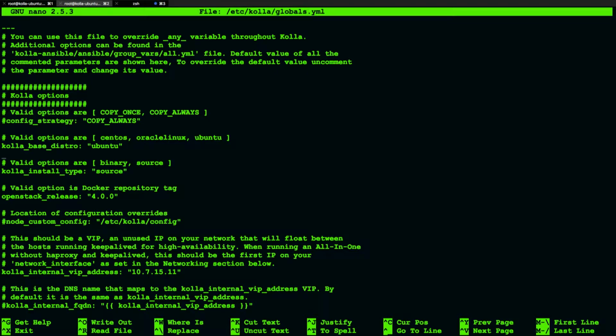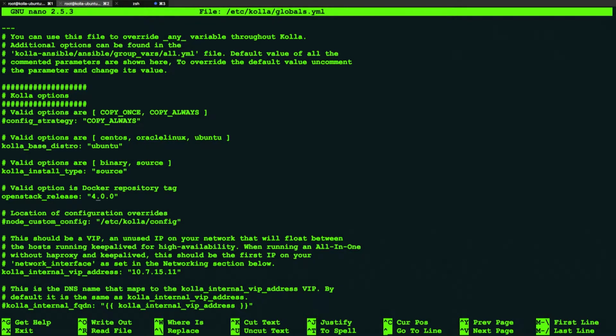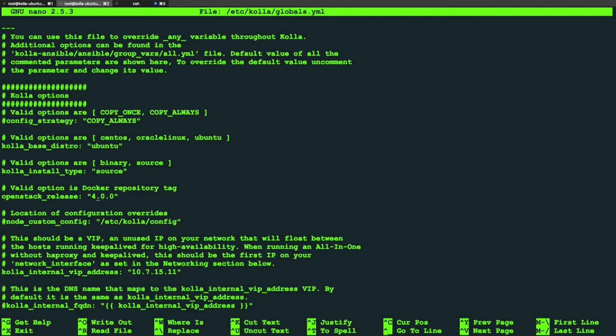Here I say what Kolla base distro I want. So I want Ubuntu. You can choose between CentOS, Oracle Linux, and Ubuntu. I want the source type. Also, I want the OpenStack release for Ocata. 3 means Newton, and you can go back by release like that.